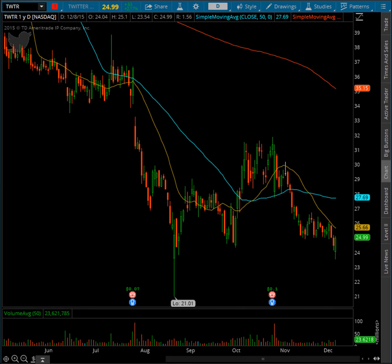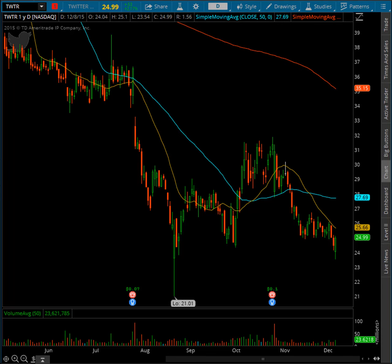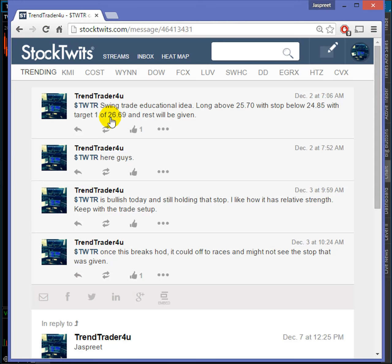So I wanted to talk about a stop out that was called a few days ago. Let me just zoom in on this chart. It was a Twitter. Actually, let me show you the call. So Twitter swing trade educational idea: long above 25.70 with a stop loss of 24.85 and a target of 26.69, and the rest will be given if the trade worked out.